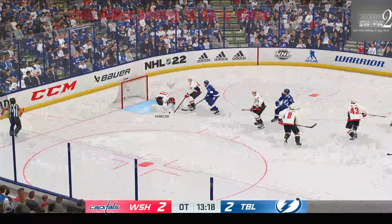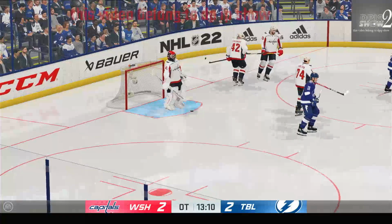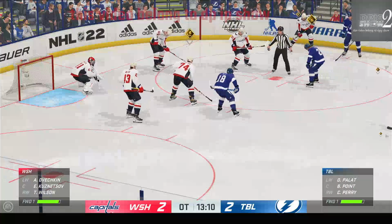Slides it back to the blue line. Makes the save. Vanacek's gonna hang on to that one for a whistle. Quickly on top of that, James. He needed a cover there. This is a face-off. They'll definitely want to win here inside the offensive zone.